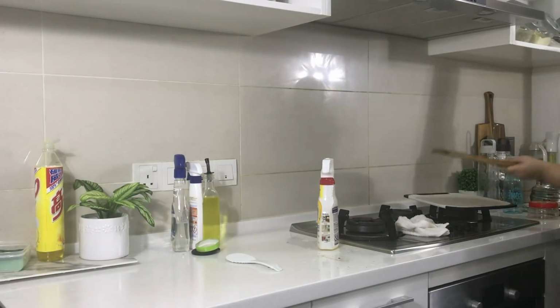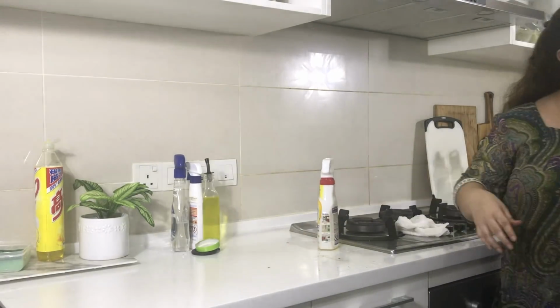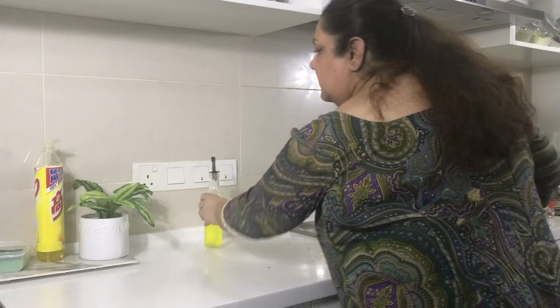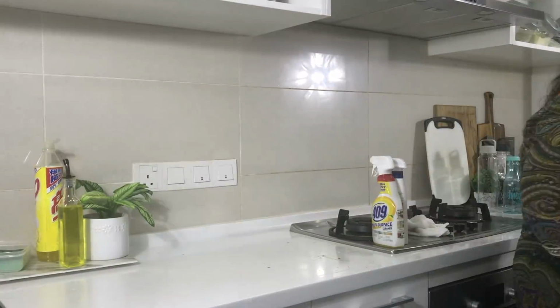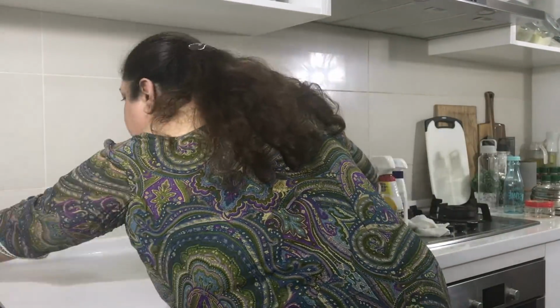Now I'm just going to work on the other side of the stove, picking up everything as the counter is wet, and I'm using the same steps as I did on the other side. I'm just wiping everything clean and dry.